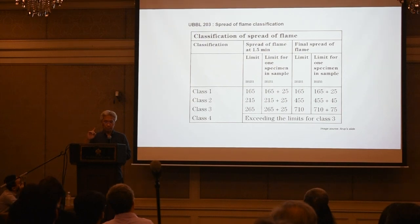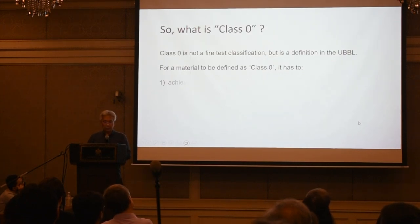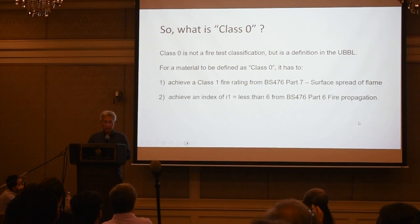Okay, so Part 7, Class 1 means within 1.5 minutes, the flames do not spread beyond 165 millimeters. That's the first marker. And Class 2, Class 3, Class 4, etc. Yeah? And then, what about Part 6? So this is how it works. First, for the material to be Class O, it has to achieve a Class 1 fire rating from BS 476 Part 7. That means the lowest category. The flames do not exceed 165 millimeters in 1.5 minutes. So that's the first one.